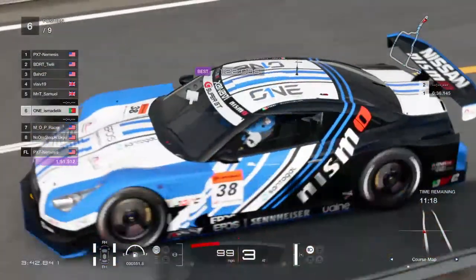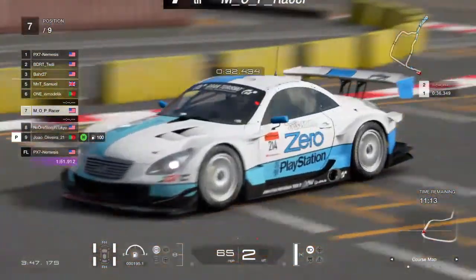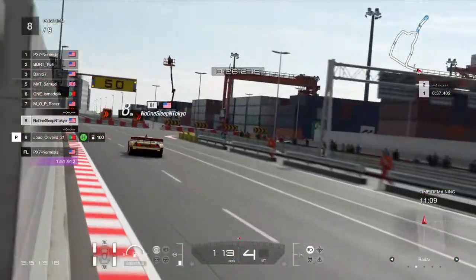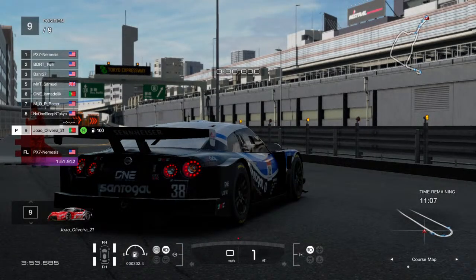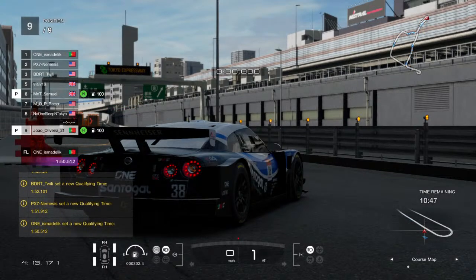Some people like Ismadelic haven't set a lap yet. MOP had to start their flyer over. Tokyo also hasn't set a lap. Joao hasn't been out of the pits yet. Wondering what that's about. Are they not going to be able to qualify due to missing the stuck check? I think that's actually the case. Or not missing it, but I don't know, they got dropped from the lobby somehow.